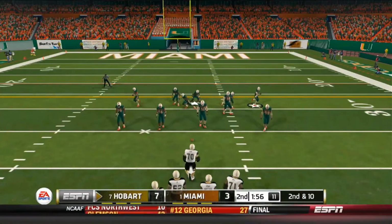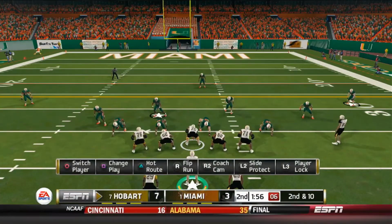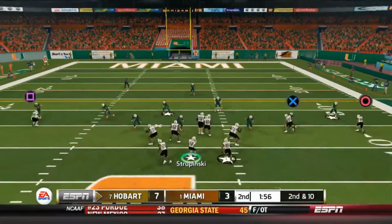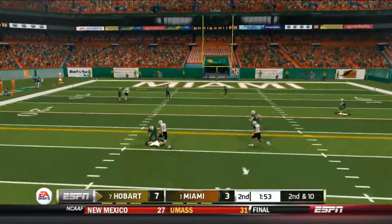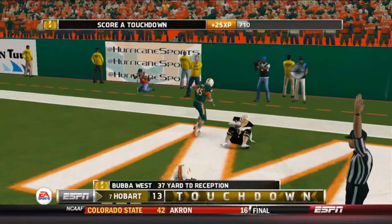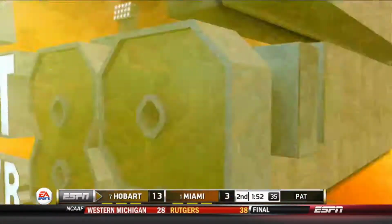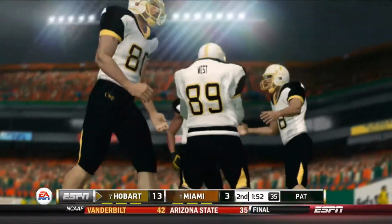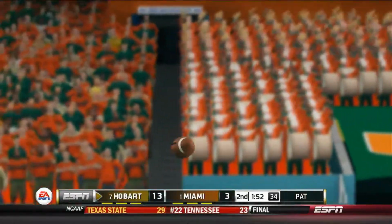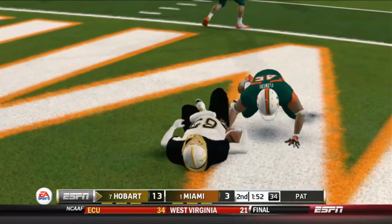From the 37-yard line. Second down. Going deep, lays it out there. Zips it to his receiver, touchdown. That was a beautiful pass and a nice catch. Well, this is one of those plays you just sit back and admire. The quarterback threw the ball perfectly. And again, the speed of the receiver is the difference in this play.